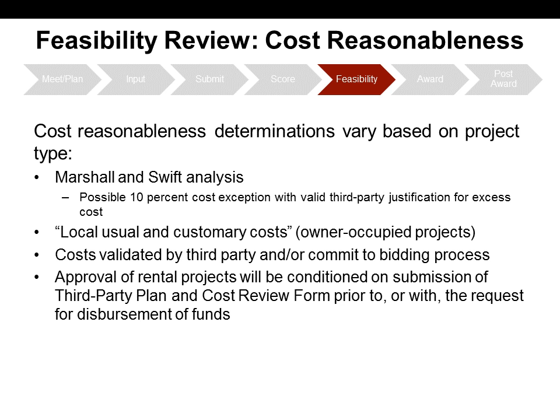Next, in determining the cost reasonableness of a project, we use a couple of different approaches based on the type of project you are submitting. Please review the implementation plan to see which guideline we would use to determine the cost reasonableness based on your project's type. Ways we make cost reasonableness determinations based on project type are through a Marshall and Swift analysis, which is an estimator tool. Projects are limited to 10% over the Marshall and Swift analysis with justifiable cause. We also compare the project to local usual and customary costs.